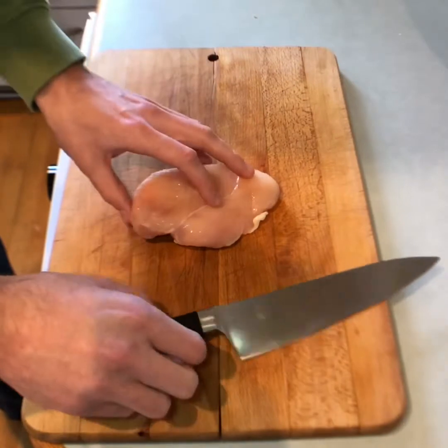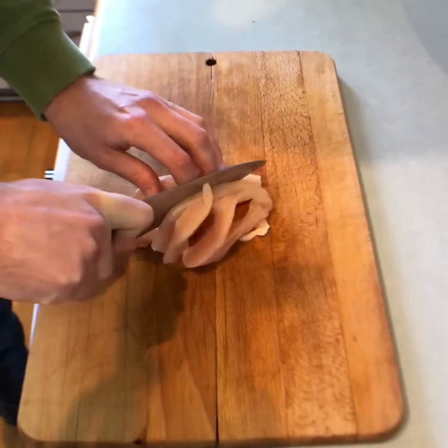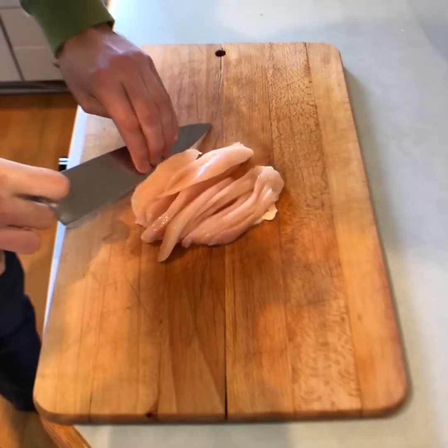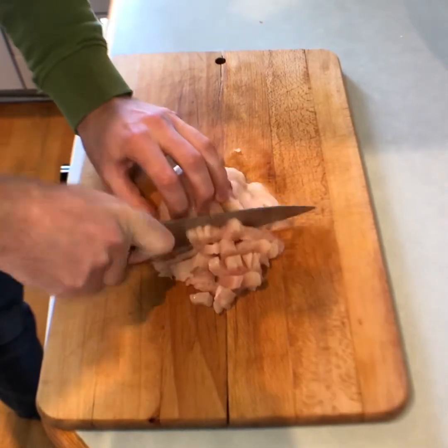Let's talk about our protein. In the case of Larb Gai, Gai means chicken, so we're using chicken. And I'm using breast because they're popular. And there are variations on this dish that use different proteins, so definitely check those out if you really like this one.